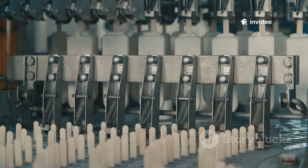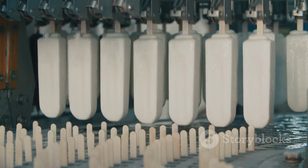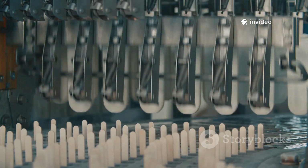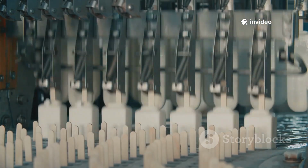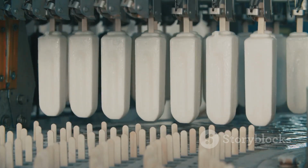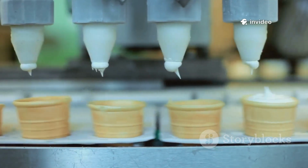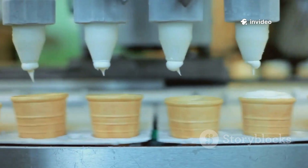Step inside an ultra-cold ice cream factory where every second counts and precision is everything. Here, the air is crisp, the machinery is humming, and the temperature is kept just above freezing to ensure the perfect texture and consistency of every treat. These factories are designed to move fast, because when it comes to ice cream, speed is the secret ingredient that keeps everything deliciously frozen. Cones glide down the line, each one carefully filled with a swirl of creamy ice cream.